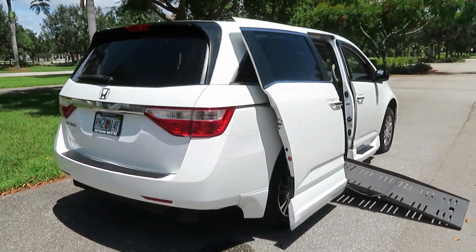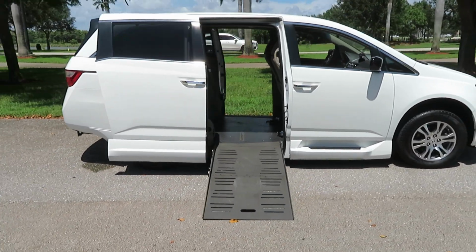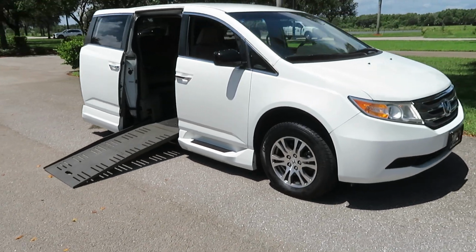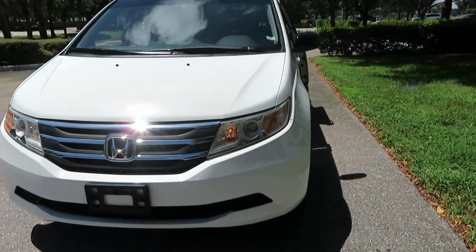Give us a call at 954-561-2499 if you have any questions about this van. It's got dual side entry doors, all power, everything. Everything works, cold air, heat, good tires, very straight body down the sides, paint's very nice.